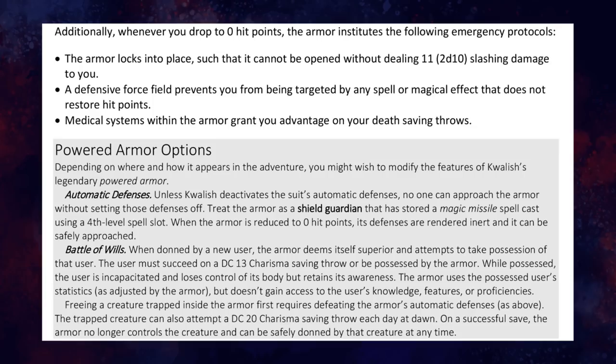We've still got about 15 minutes here. I do want to get some questions, but the last section of the armor is, again, within the spirit of the armor, it sort of had this emergency fail-safe. You are going to get dropped to 0 hit points. The Armor Institutes an emergency protocol that locks you in, story-wise being you're in stasis until you can get to healing. Armor locks you into place. It can't be opened without dealing damage to you. So this was also sort of a challenge. This was the risk reward for wearing the armor.